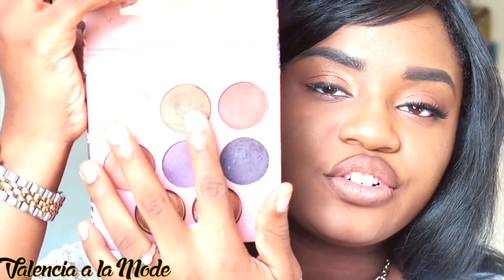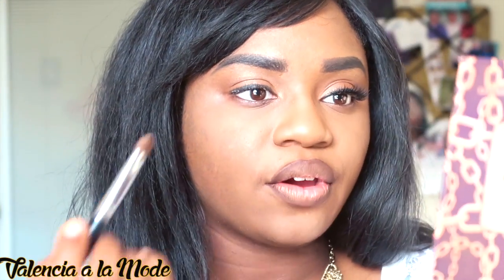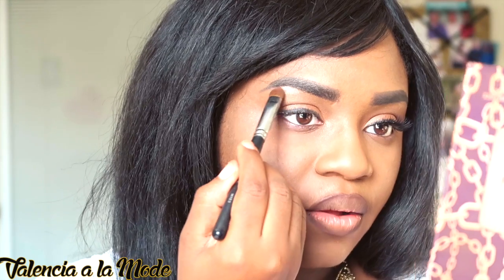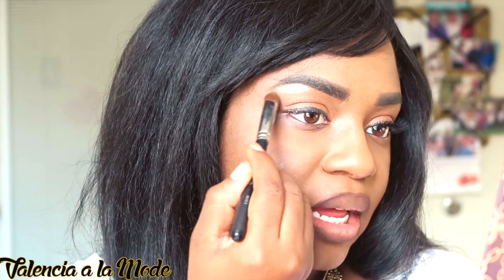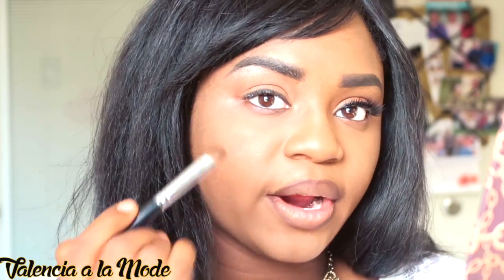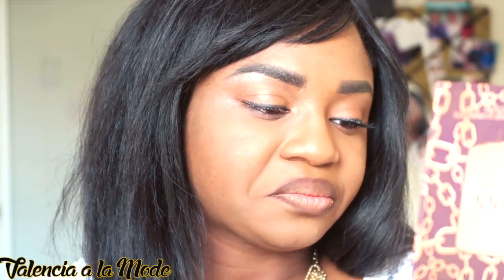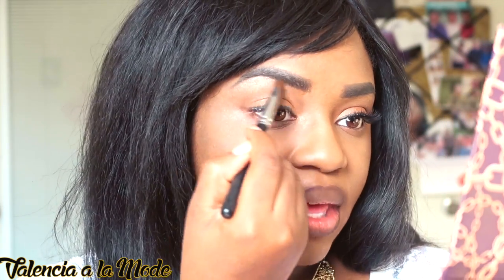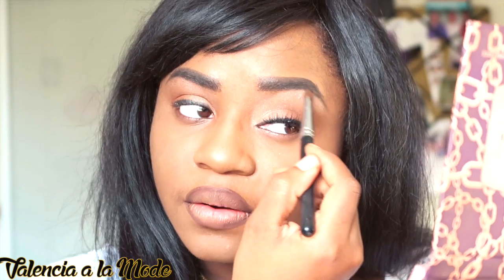Okay, so I'm just taking the 2 lighter shades right there. I mix those together, and I'm just gonna run that underneath my eyebrow. They are in desperate need of some plucking. So if you see any extra hairs and stuff, any extra fringe under my brow, just excuse those. They're just hanging out. Okay, so now that we got, there we go. Perfect.